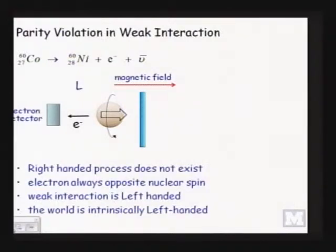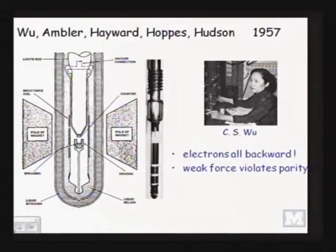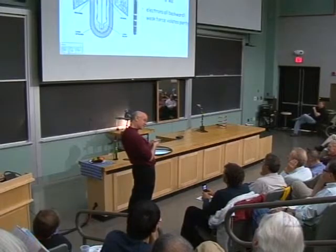So when you get back on the phone with your alien friend, you say, here's what you do. Okay, you get your sample of cobalt-60 and a paramagnetic substance and liquid helium and an anthracene crystal, and you make that measurement and look at the way those electrons come out, and then hold your hand up, right? And that one's your left hand. You can do it. The world is left-handed.